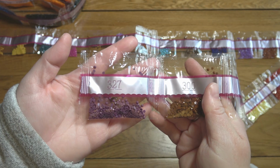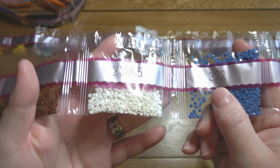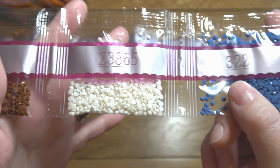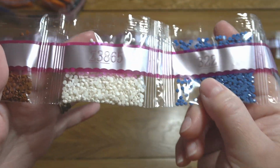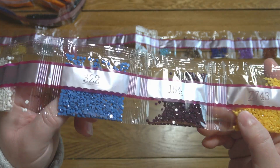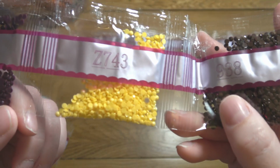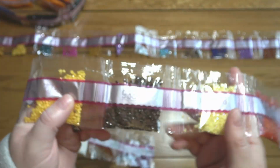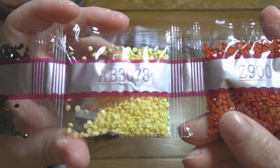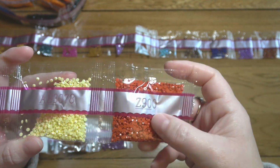Next up, I have got 327, 300, and here is the first fairy dust. These ones are really hard to capture on camera, but you can hopefully just about see that extra glittery coating to them. 322, it's a really nice shade of blue actually. I'm a bit of a sucker for blue. 154, Z743, so another fairy dust for you there. 938, AB3078, another AB to take a peek at, and Z900, so quite a big bag of this last one.